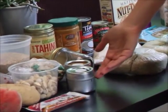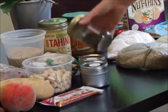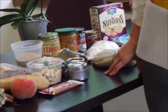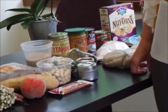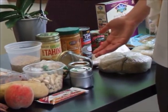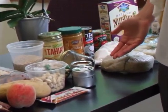Then we have spices, and we have green tea here as well. Most spices look exactly the same as they did on the tree or growing out of the ground. And green tea, the leaves are exactly the same as they were on the tree. However, they've been dried. Any spice basically has been dried unless you're using it in its fresh form, but it's still an example of a whole food.